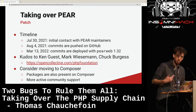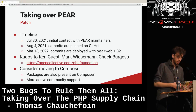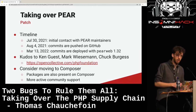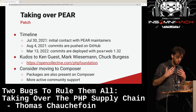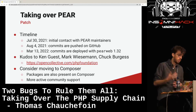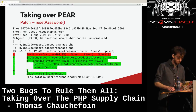If you want to support PEAR and PHP overall, there is now something called the PHP Foundation, which is several organizations that just group together to make sure the PHP language could continue to pay full-time developers to work on PHP. And you should still consider moving to Composer because the same packages are also present in Composer. So there is more active community support. So I think we should start to all move there.